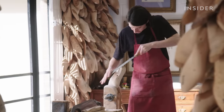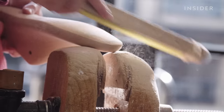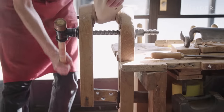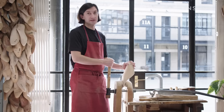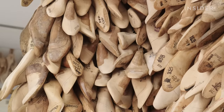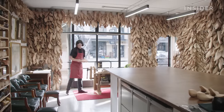Last making is Simon's specialty. He inherited this workbench from the shoemaker who trained him. This has been in the business for forever. I believe it was with the business before he came into it, which was in the 1950s. Making a last can take days. It's a constant process of carving wood and checking the measurements.